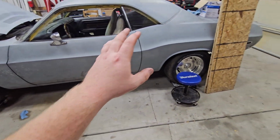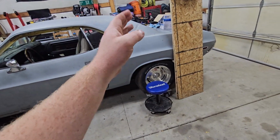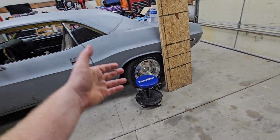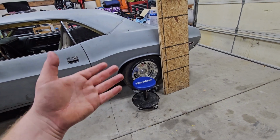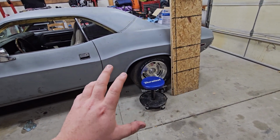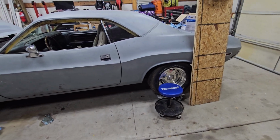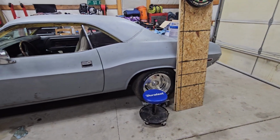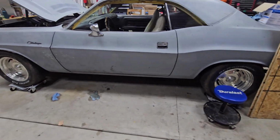So the fire had taken place, and most of the damage was in the rear of the car. The suspension was completely shot. Leaf springs were gone. It was sitting down on the ground. The frame was warped and melted, and it was terrible. I'd be sick to my stomach if that happened to me.